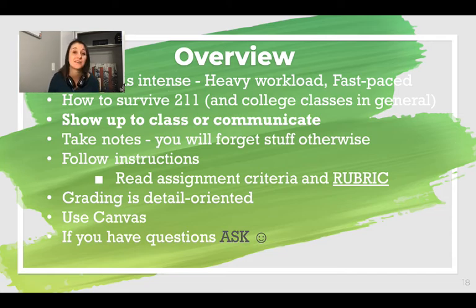And at the very least, even if you don't look back at things very much, which you actually will need to do during your assignments, the act of writing it down helps with retention as well. Following instructions, that is a huge one. I think the thing that students lose the most points on is just not reading the instructions and meeting the criteria on assignments.